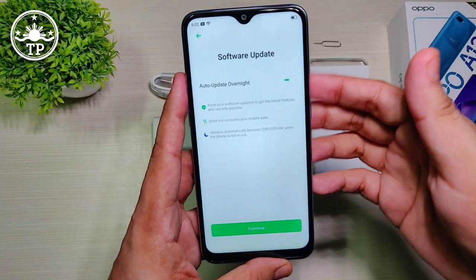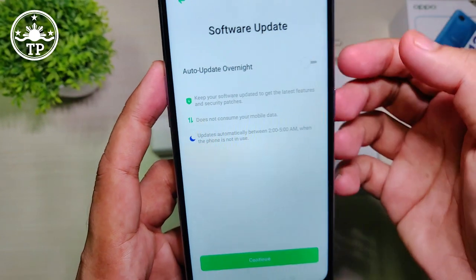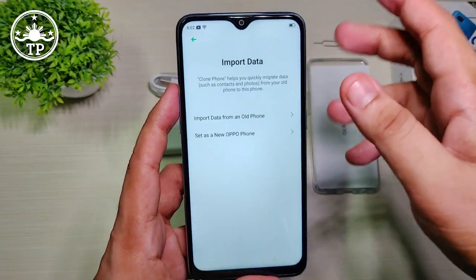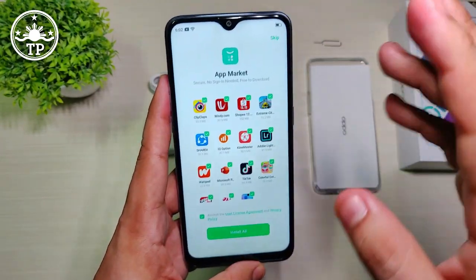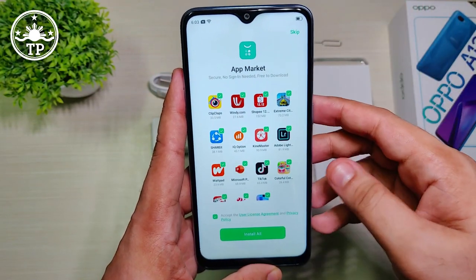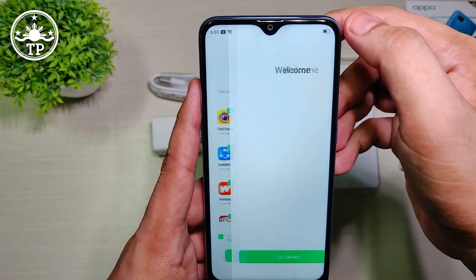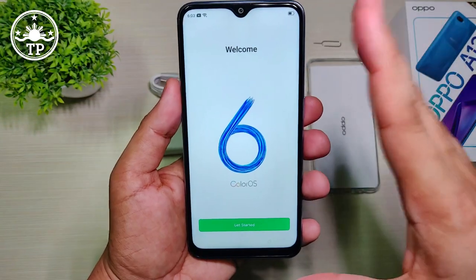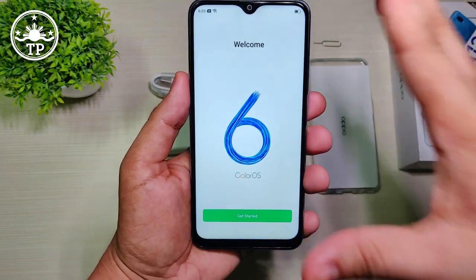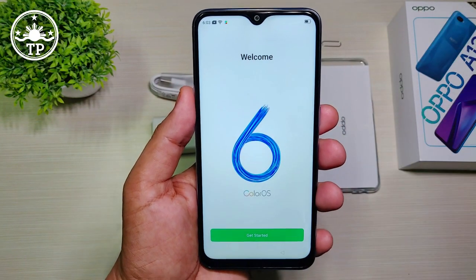So here we can choose when we want to get software updates. So we can turn on auto update overnight, which I don't like because I want to do it manually. Continue. Again, you can import data from your older phone. Apart from Google Play Store, OPPO also has its own app market where you can download popular applications for the Android platform. But for now, I'm just gonna skip this. Okay. So it says here, welcome to Color OS 6, and that is the OPPO experience on top of Android operating system. So we're just gonna click get started.